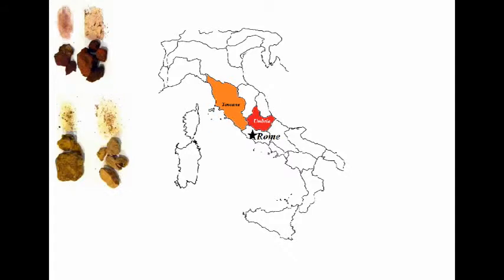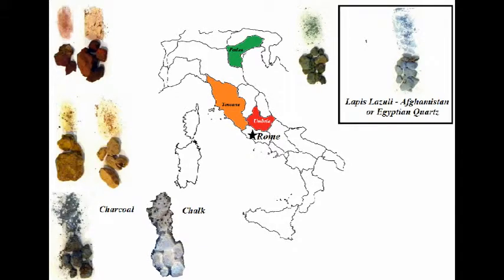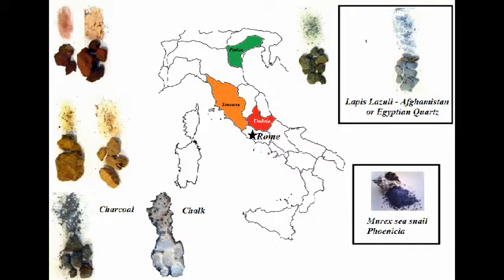Some fresco pigments were readily available in Italy. Reds and browns for instance came from the clay of Umbria, which is rich in ochre, iron oxide, or rust. The yellows and oranges came from the ochre-rich soil in Tuscany. The clay of Padua was rich in copper oxide which gave terra verde, green. Pulverized charcoal yielded black. Chalk dust made white, but ultramarine blue was expensive. It was either made from imported lapis lazuli from Afghanistan or Egyptian quartz. Purple was a secretion of the murex sea snail, native to Phoenicia, Lebanon. In fact, the Greek word phoenike actually means purple.